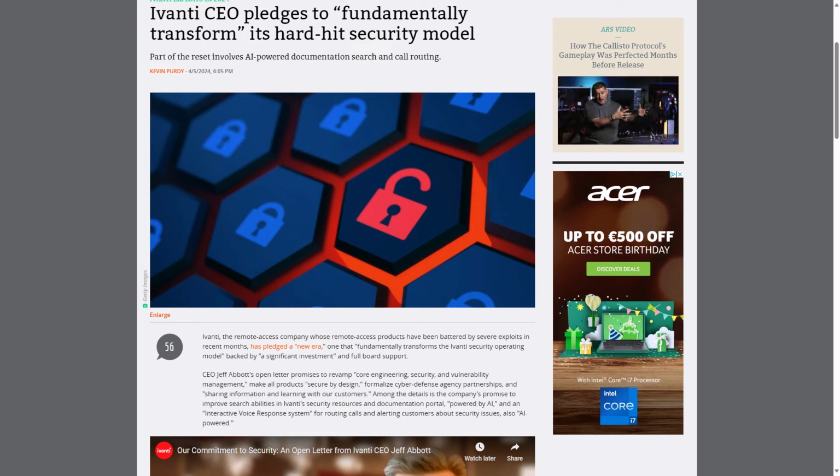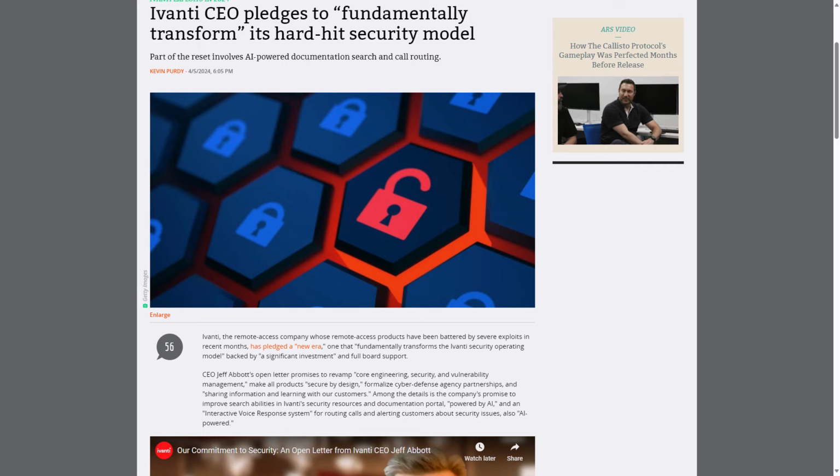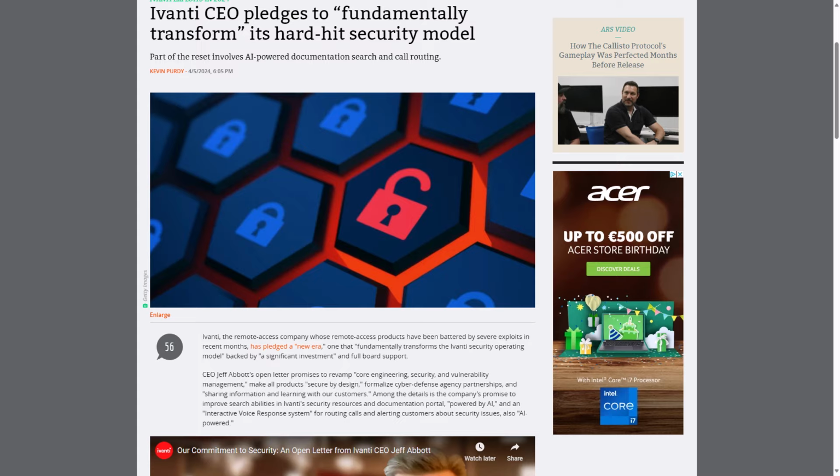It doesn't help that the statement was also published just as more security vulnerabilities have been disclosed in Connect Secure and Policy Secure Gateway products by Ivanti, and two of them have been rated with high severity. I hope they can turn it around, however, but it is going to be a very steep hill to climb as their reputation did take on a lot of damage in the last few months.